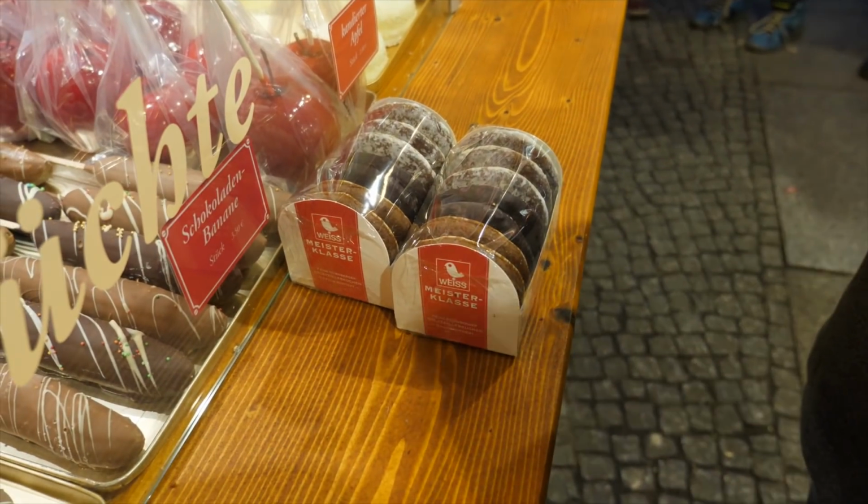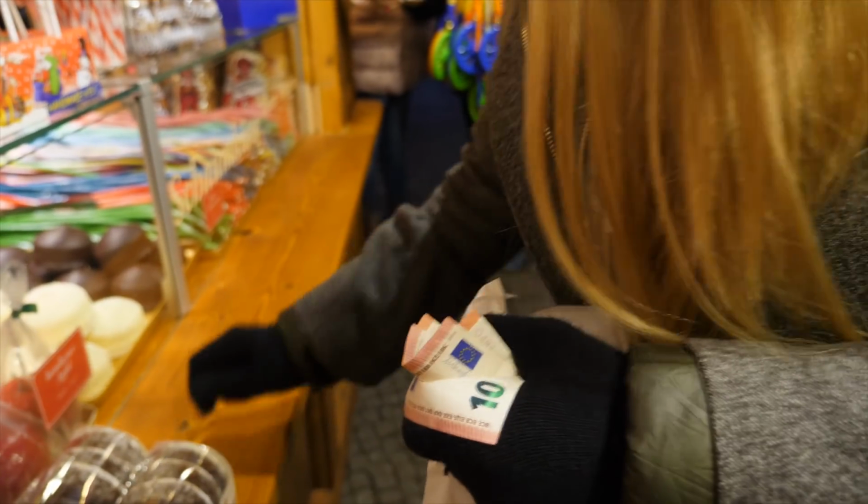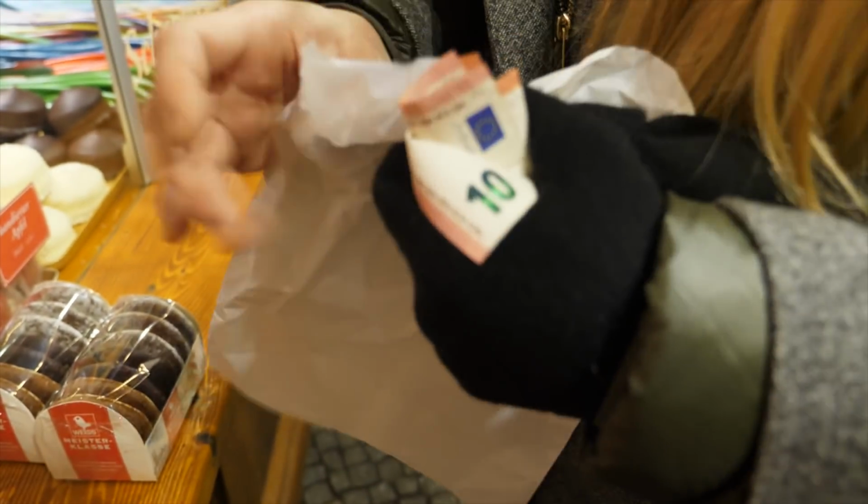I can't get my bag open. Oh shoot. There you go.